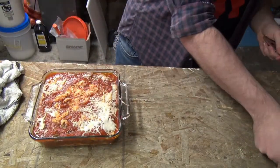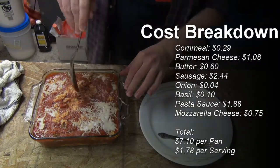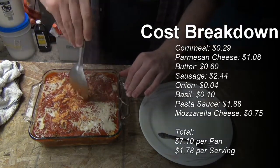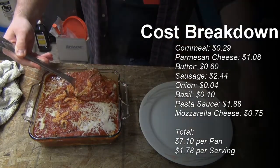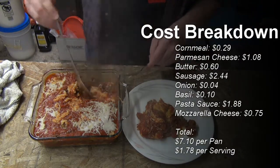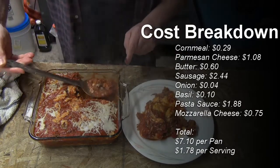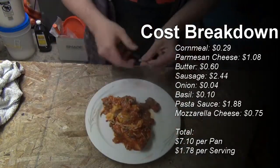Speaking of cheap, let's see how cheap. Cornmeal came in at 29 cents, Parmesan cheese $1.08, butter 60 cents, sausage $2.44, onion 4 cents, basil 10 cents, pasta sauce $1.88 for the whole jar, mozzarella 75 cents, which comes in at $7.10 for the whole 9x9 pan. To make a 13x9 casserole dish out of this, simply double the recipe.